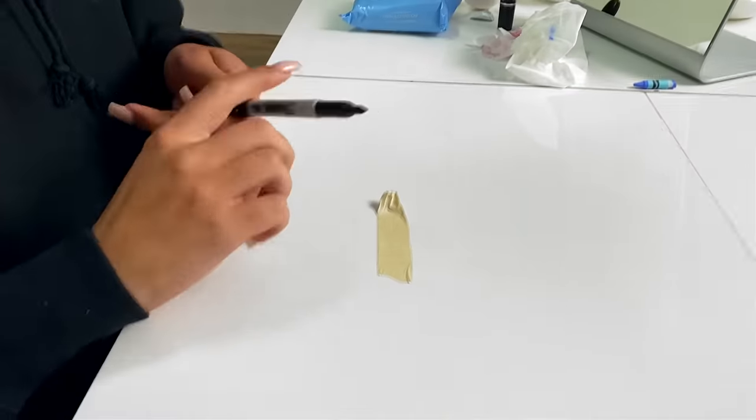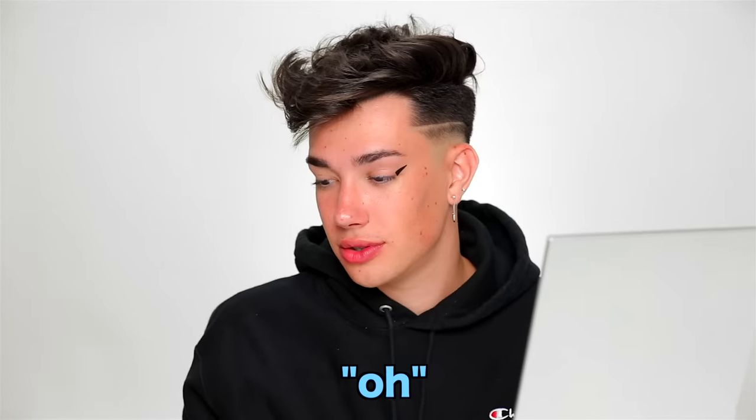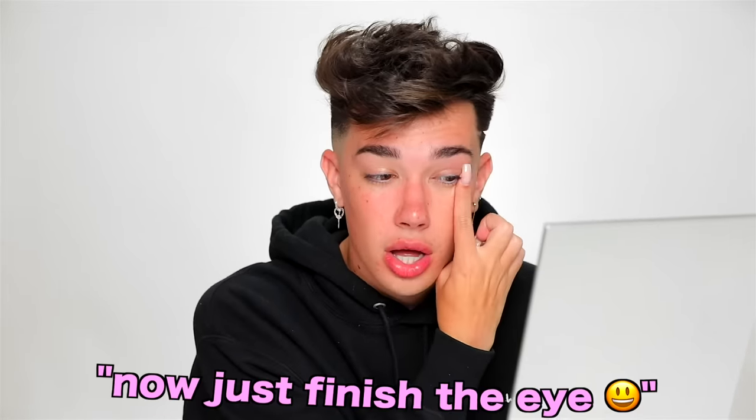So I'm just gonna take my stupid piece of tape and a nice black Sharpie and really just color it in. Okay, I will say from far away, it doesn't look that noticeable, but it first of all feels awful on my eye. It doesn't feel good is the way to explain this. There's noticeably something stuck to my eyeball right now, which does not feel good. I'm rating that also a 0 out of 10.